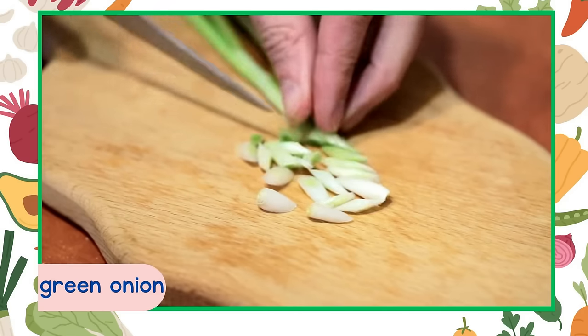Guess this vegetable. Butternut squash. This is a butternut squash.